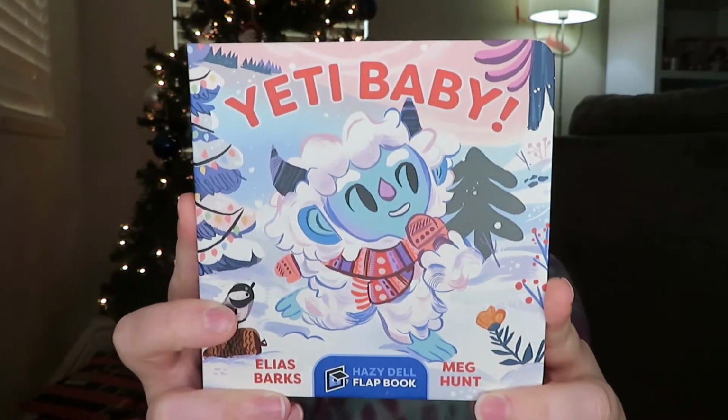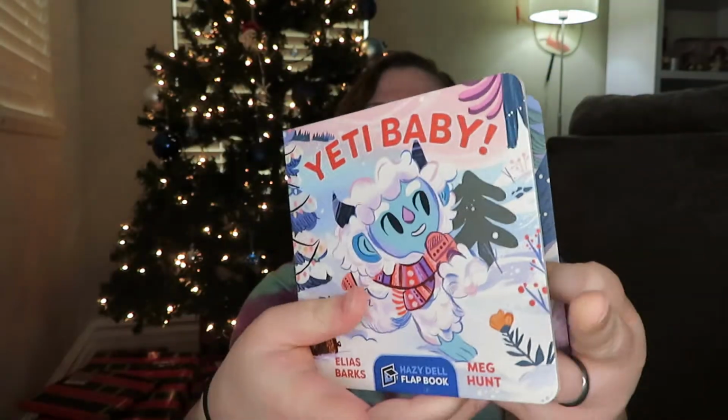These are not the same author or illustrator of the previous Hazy Dell Press books, but the art style is still super adorable. They even have some other books coming out closer to Valentine's Day, I believe it is, that I'm going to need to get. I just love this small indie publisher for these books, so yes. Let's get back to the books. Here we go. Yeti Baby.